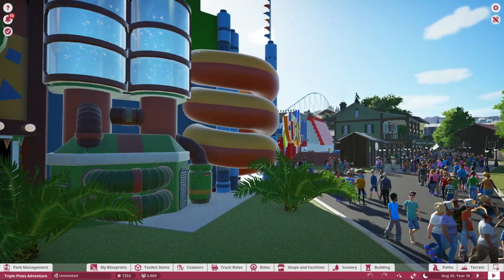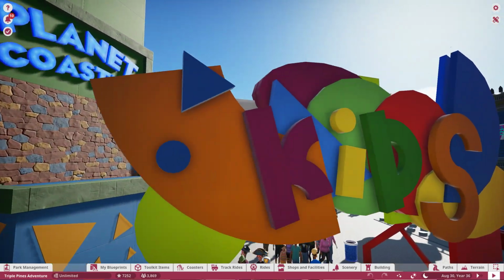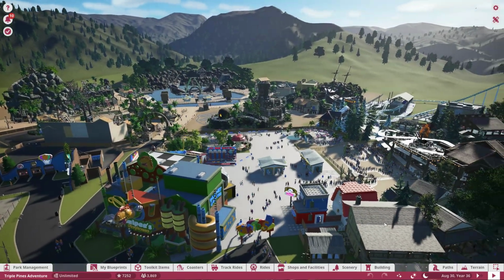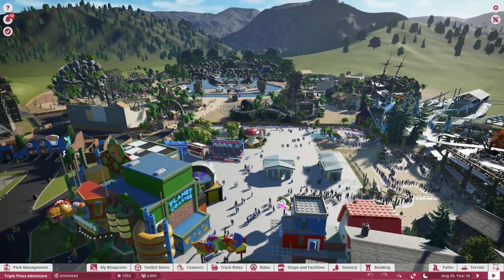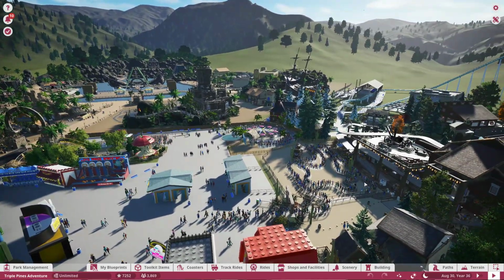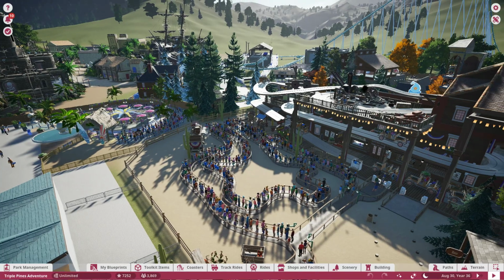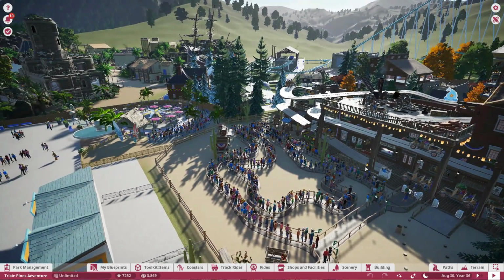But it evolved to something a whole lot more. And this is what we have. So we have a variety of everything. We got antique cars, but not your average antique cars because it goes uphill. And it has a little show that goes along with it. As you can see, it's very popular.